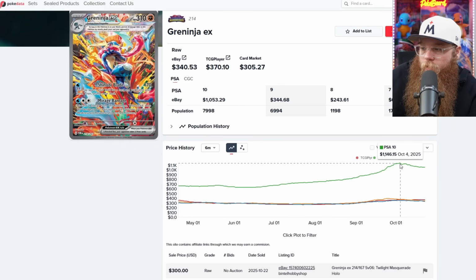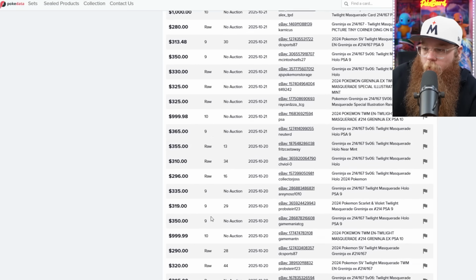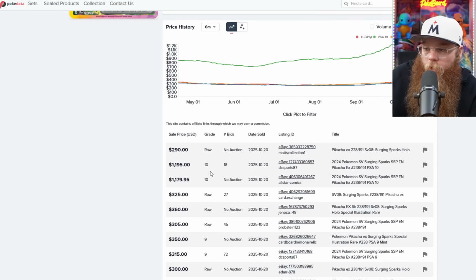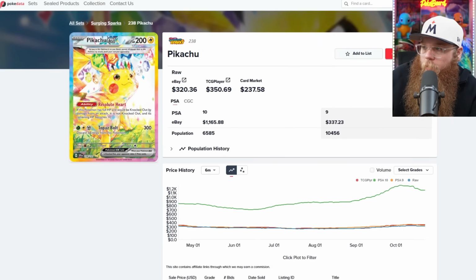Next, our Greninja EX. This is at $1,146. Now last sold $1,999. And then we have the Pikachu EX. This is at $1,263 in a 10. Now last sold $1,195, $1,179, bunch at $1,195.